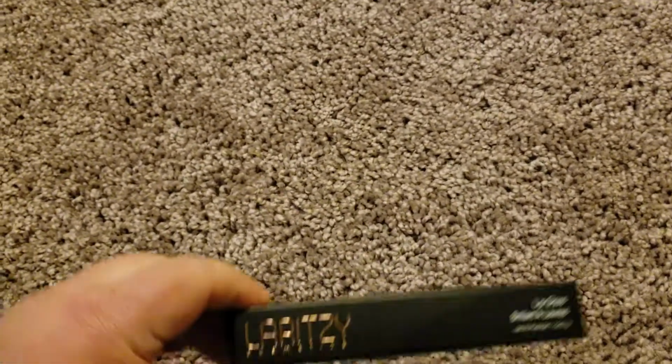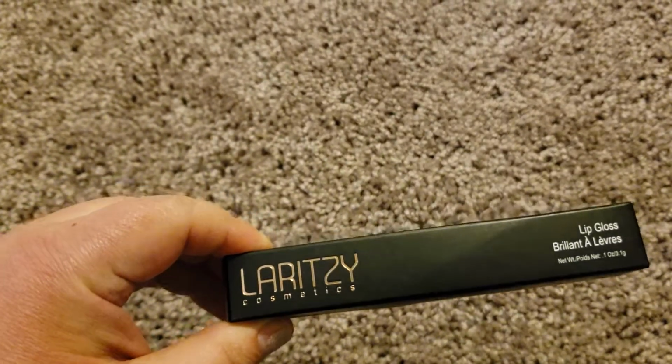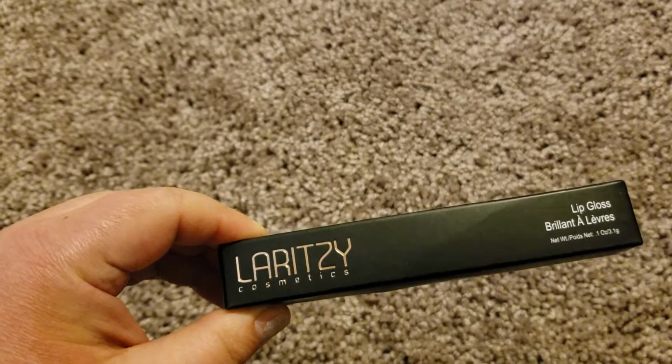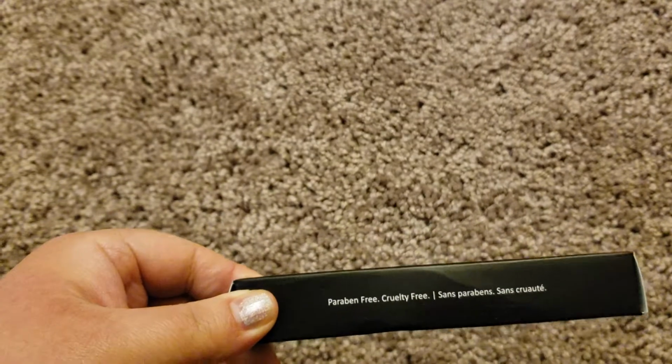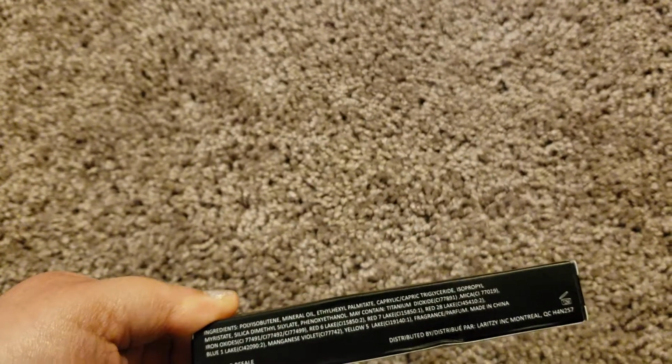The last item that I got was this. It is called Ipsy Cosmetics Lip Gloss in 1.0, which is 3.1 g. Paraben free, cruelty free, and it is made in China. And let's open it up to see what we got inside. One second, everybody.